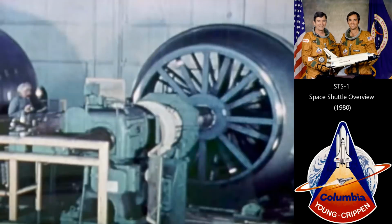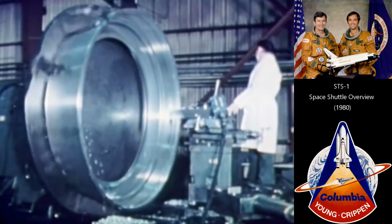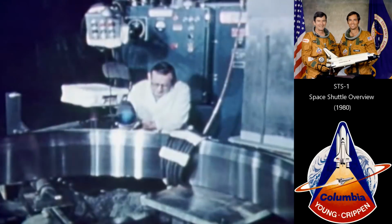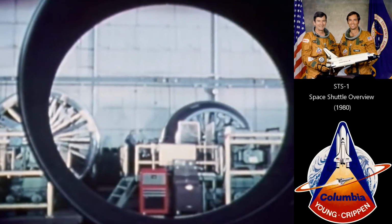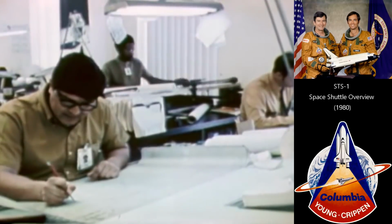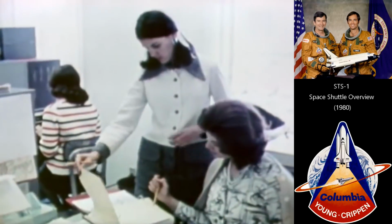To build the solid rocket boosters alone, contracts were let to 64 companies in 20 states, and this is just one of the 3 major shuttle components. In all, building the shuttle requires 50,000 people working for hundreds of contractors in 47 states.